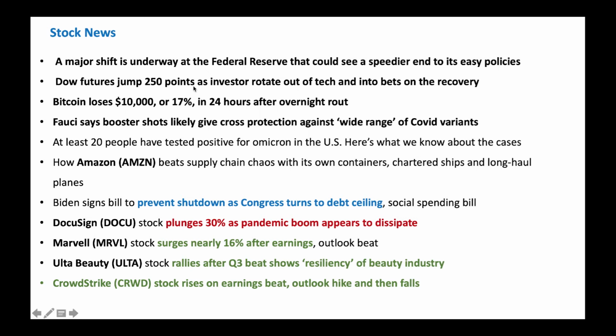Though futures are up nicely here, investors are rotating out of technology into recovery. We've got some great technology stocks we can slowly leg into and slowly buy. No need to rush. And Bitcoin could be a good buy at these levels. Given Bitcoin is losing big time here, down 10,000 as you can see, there are great stocks in the Bitcoin area, like Marathon Digital and blockchain names, that could be a good idea to buy a little bit into this downfall. And it looks like booster shots can provide a wide range of protection here. I think folks should slowly take these booster shots and protect themselves.